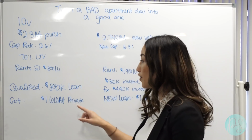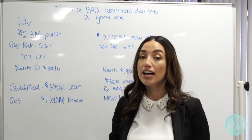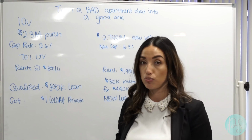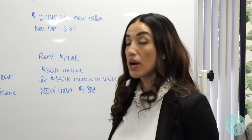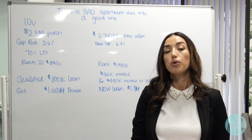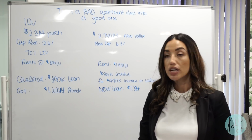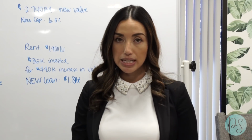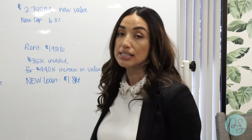So they went out, they got their private money loan. They analyzed how much money they were going to have to invest into the property in order to get those rents up. This was a fabulous deal because they only had to invest about $35,000 into the property in order to get the rents that they needed. 5 months later, we were able to refinance them. They come to us for the refinance and we move forward. Their goal was to get anywhere from $1.8 million to $1.85 million on the loan through the increase in rents.